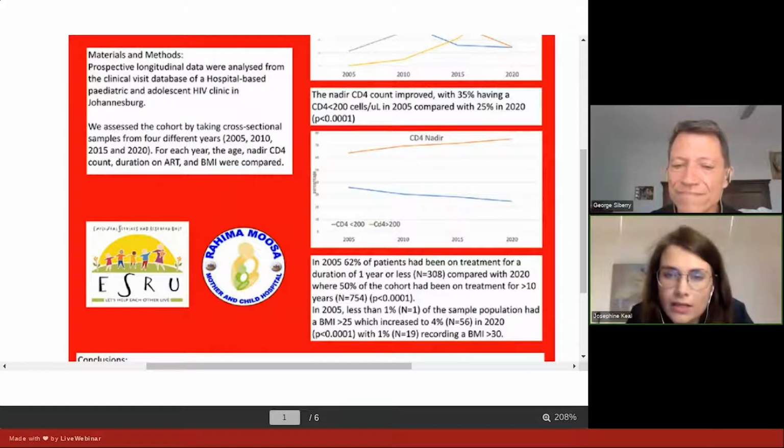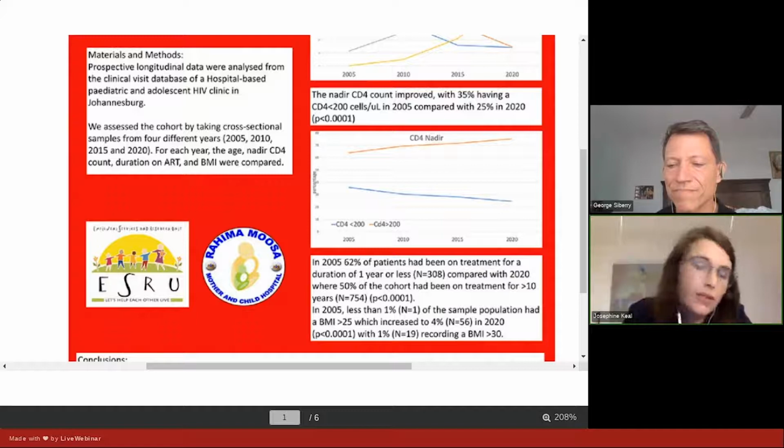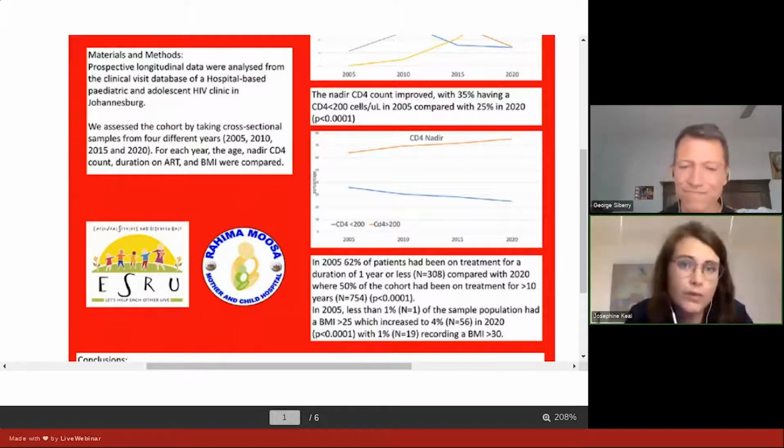Importantly, children living with HIV are living longer, and the number of children who classify as overweight is rising. This is particularly important to us at the moment as we are busy rolling out dolutegravir containing regimens, and as we know, a potential side effect of dolutegravir is weight gain. So in summary, we need to start looking towards the long-term consequences of prolonged treatment and the management and prevention of non-communicable diseases in our adolescent cohort.